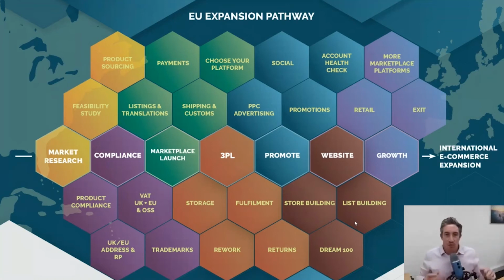I just go, well, we've got an expansion pathway. Yes, there were 6 steps before. There's now 7, but that is to really fine tune the process. And actually, if we look at this sort of process, it's to give people really clear guidance of what they need to be doing step by step.